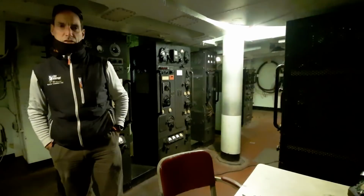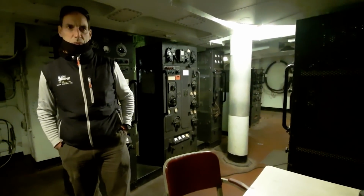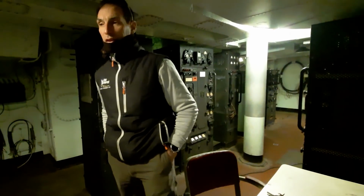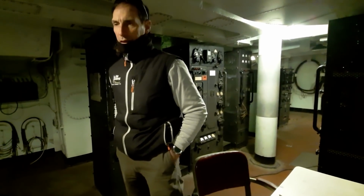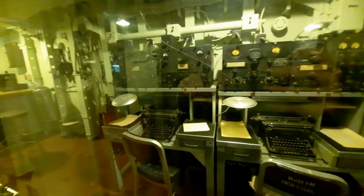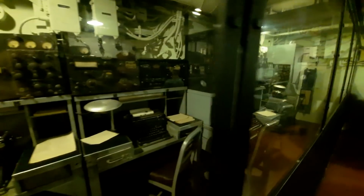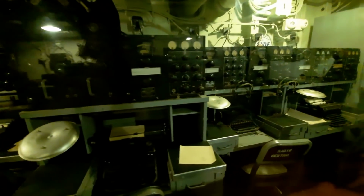Any ship has a constantly evolving configuration of equipment in terms of what their needs were and how technology developed. This is one of two transmitter rooms on the ship. So there are 4 radio rooms all told. Radio 2, which we're standing in, Radio 3, which is the emergency radio room, and Radio Central, which is what most people are used to in a museum ship, where all the receivers are and where the main activity happened, where messages were passed back and forth between Radio Central and the coding room typically.